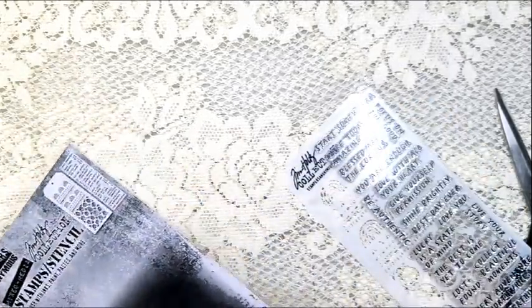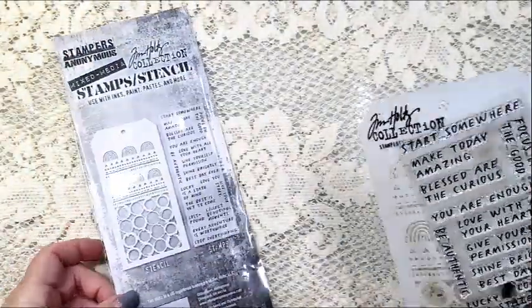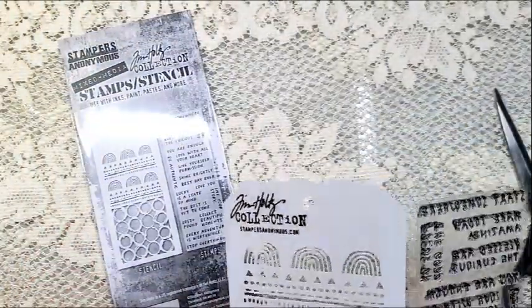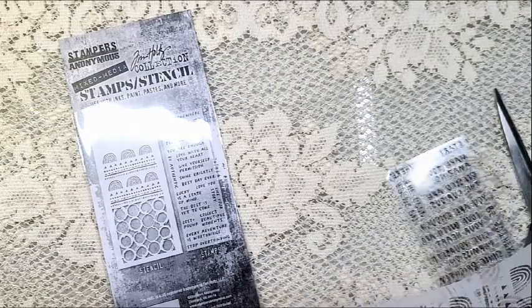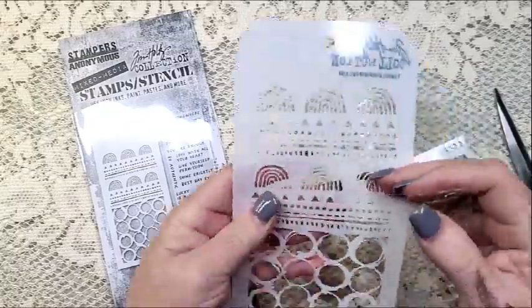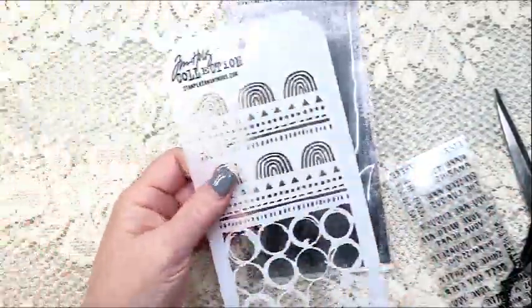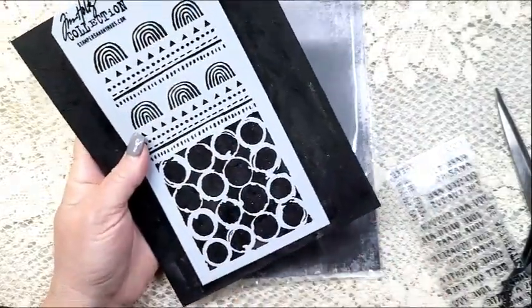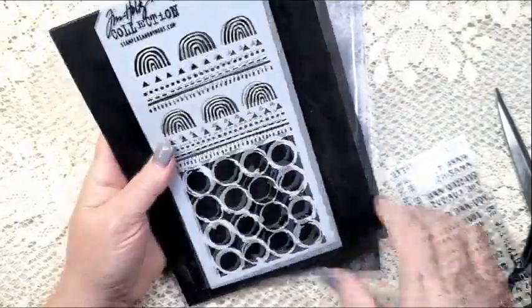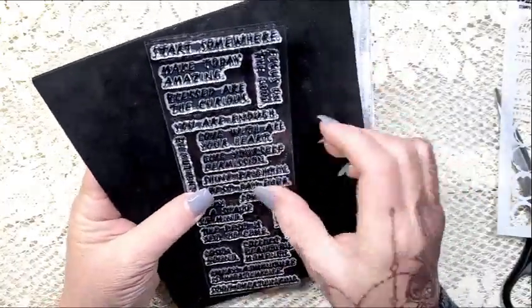So I have several of these from Joann's, and it is this stencil. I love those circles. The rainbow part, that's really not my vibe. Who knows? I may find a use for it somewhere along the line. It's not ugly. I don't dislike it. It's just not my vibe, right? This, totally me. In fact, I would love to get that in the full size. But again, the main reason I got it was for these words.